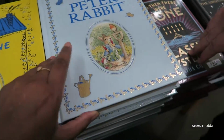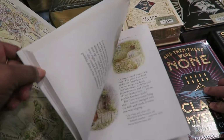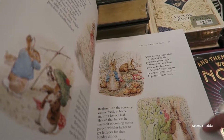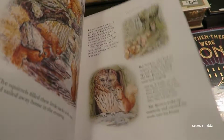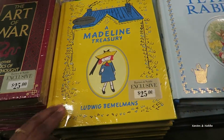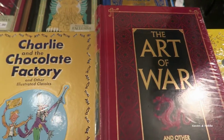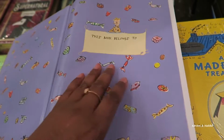Peter Rabbit. I do remember reading that growing up. Me too. You too? Yeah, I would go into my neighbor's house and take their book and read it. Nah, that sounds creepy. I even remember seeing Madeline. Madeline, is that the correct way to say it? It's not a cookie. Charlie and the Chocolate Factory. I don't remember the book, I just remember the movie.